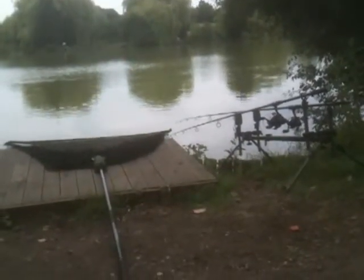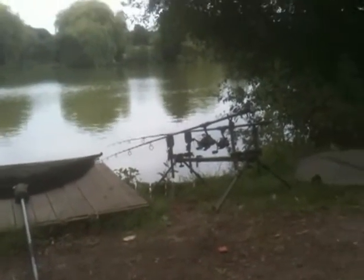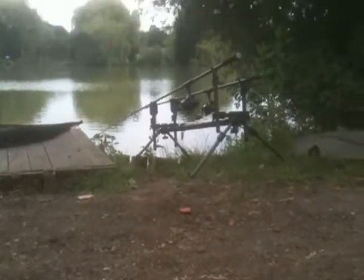He's had about 4 beeps already. So put that here and I'll put this camera on it. So it's just a matter of time. Oh, the sun's gone in now, isn't it?